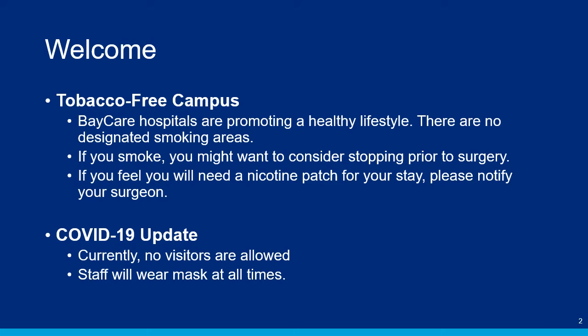As the coronavirus infection rate continues to grow, BayCare Health System is closing patient visitations at its hospitals to safeguard the health of patients, team members, physicians, and the community. Your hospital staff will be wearing a mask during all patient care. Masks will be provided to patients for any activity outside of their rooms.